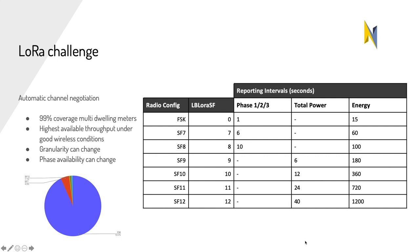But if FSK doesn't work because the distance is too large or the wireless conditions do not support it, thick walls, iron doors, you name it, then we are using a LoRa spreading factor where we basically compromise the data throughput for range, and we have less data to work with. And if the conditions are poor, you might not be able to capture 3-phase data anymore, and you only have 1-phase data, the total phase data. So you need to have a NILM infrastructure that can build models that can work with data that is either presenting the total consumption of the home, or data that is actually coming from a specific phase. And you need to have models that work with high granular data and low granular data. So that was definitely a challenge.